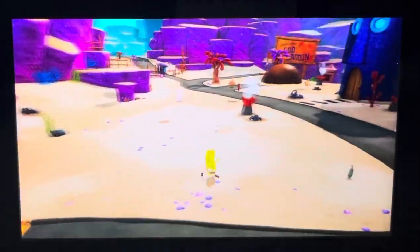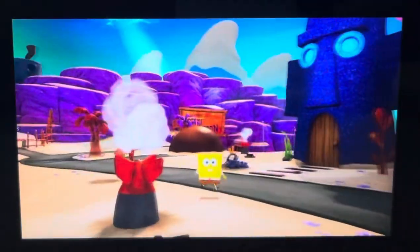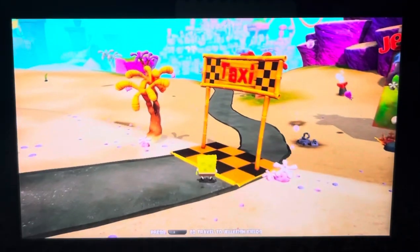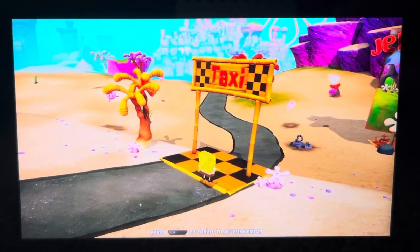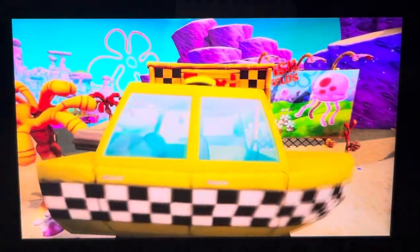We also explored this big plaza area here, this main part of Bikini Bottom. We also got everything we could in this area, so I'm just gonna go and start the first area. Press button to travel to Jellyfish Fields. Let's get to it, our first level. Oh, we got a taxi too, nice. Okay, I'm excited. First level of the game, or first proper level, I guess. I don't know if Bikini Bottom counts as a level or not, but it's more like the main hub area in some way.